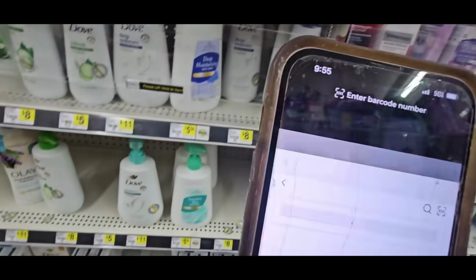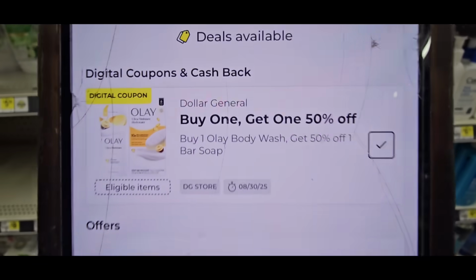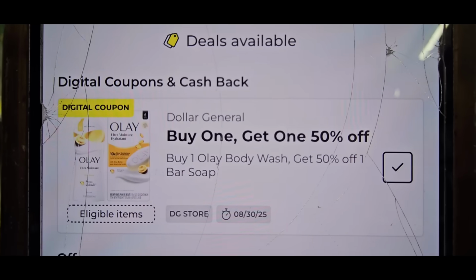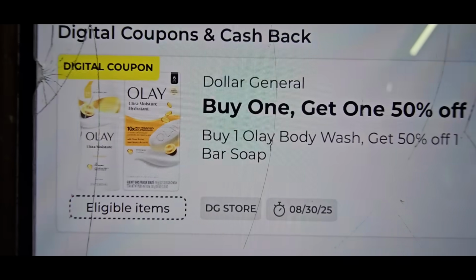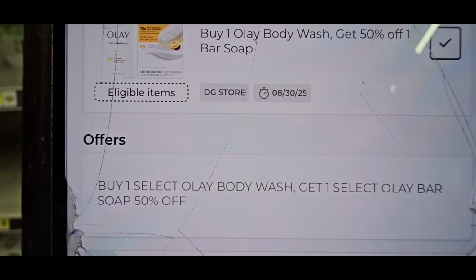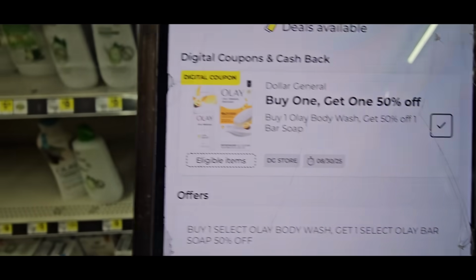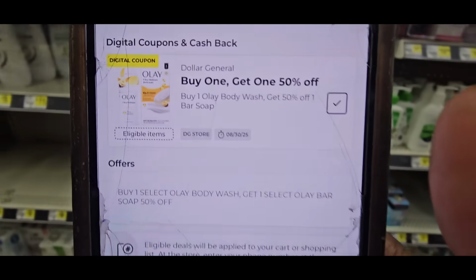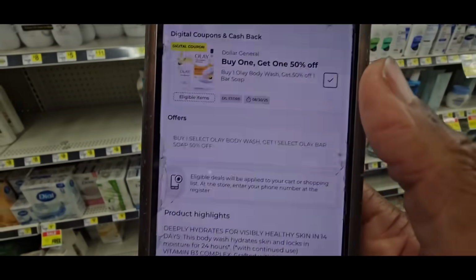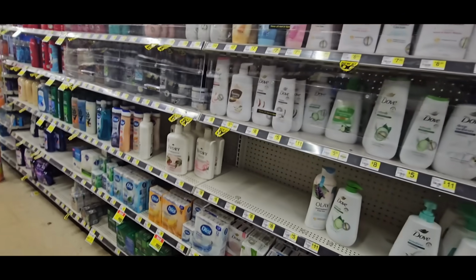Olay body wash is $7.50. They give us 2 deals. One, a coupon for buy one get one 50% off bar soap. Now that's that 6-count bar soap. That's a Dollar General. Then they gave us an instant offer of buy one get one 50% off. Now remember, that's also Dollar General, so they should not stack. I'm going to see what happens. I'm going to buy it. If it works, then I'll let you know at the end. If I don't let you know, then it did not work, okay?